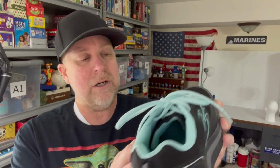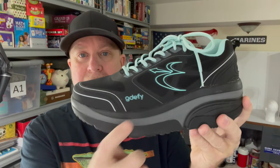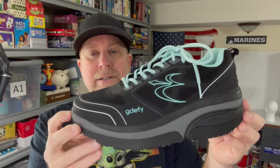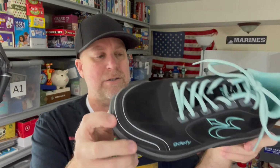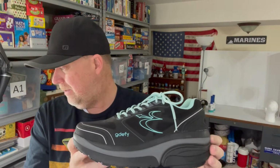So these are called Gravity Defys, and it's short for G-Defy. I don't know much about them. They're kind of tall, so when you put them on, they're going to make you feel taller. But I'm not sure what they're all about unless it's just for comfort and walking or something. Anyway, these are obviously women's shoes, and they're size 10s. And they sold for $54.99 plus shipping. So there's something about the Gravity Defy. Be looking for them.